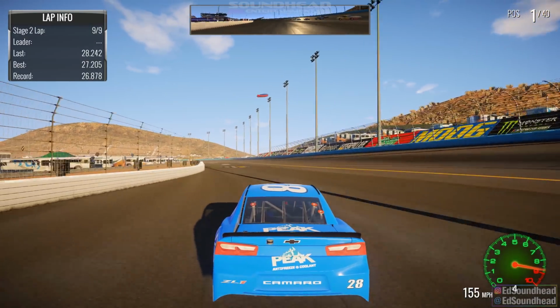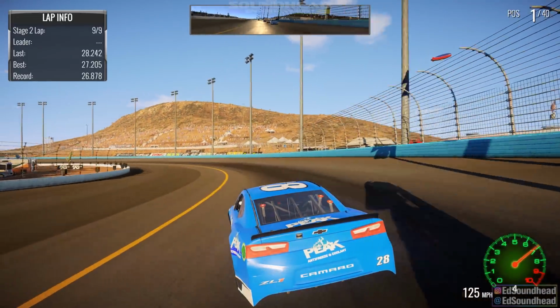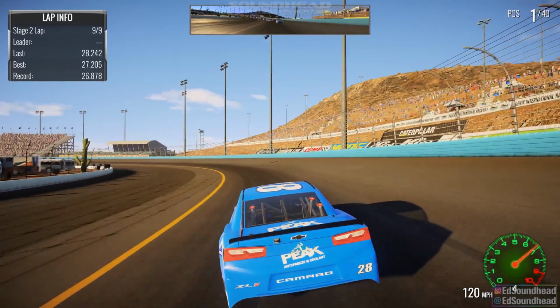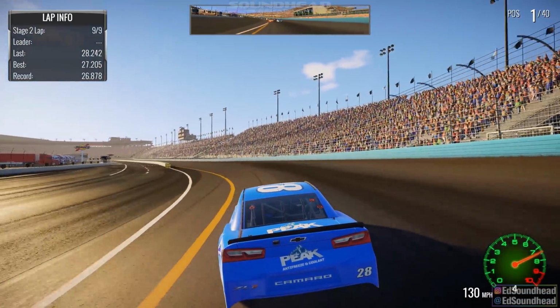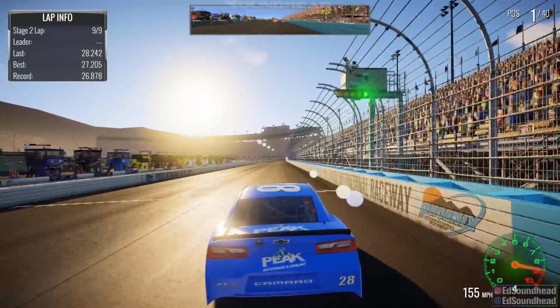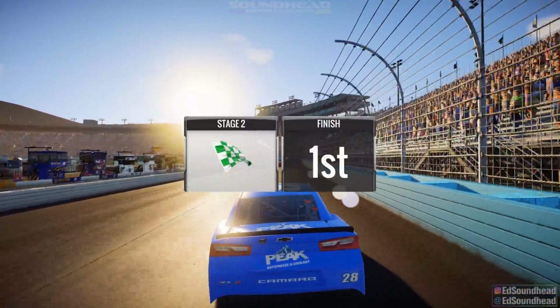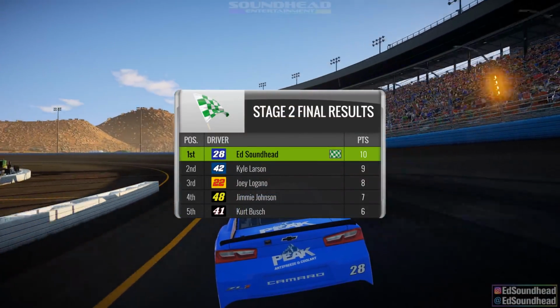Hit that dog leg for that little shortcut. Couple extra feet we can get, and we'll clear Larson for sure that time down into turns 3 and 4. And coming back up onto the front stretch. That's going to be a stage win. I did not think that would happen in a million years, but I will gladly take it. And yeah, nice stage right there. Good stuff. Sorry about hitting Logano though.